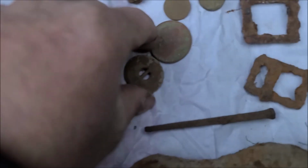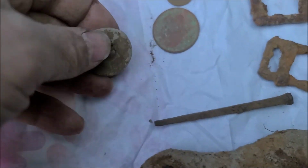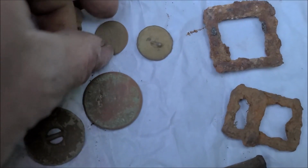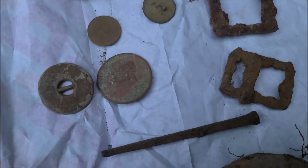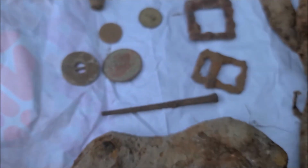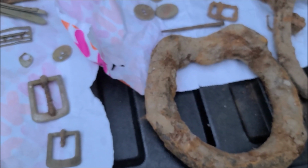This is a hem weight we didn't get filmed that was on the trail on the way back. And you got a couple buttons, or 1 button there. And got a Wheatie and a clad Kennedy half. And a pretty cool square nail there. And did I miss anything? I think that's about it, right?